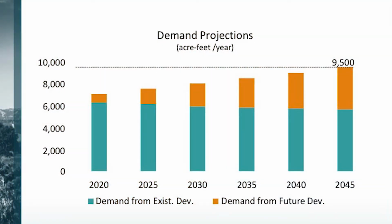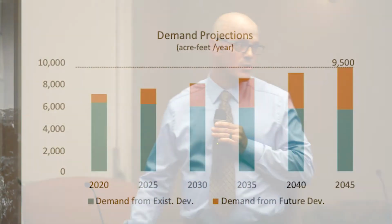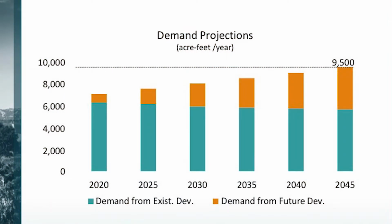So what are those demands? Let me just explain this a little bit. On the left column here, this is the demand projection in acre feet per year, and this is the calendar year through build out. Expected build out right now is year 2045. At build out, we're expecting to see our community's demand around 9,500 acre feet per year. The blue is existing demand. We see that dropping off just a little bit as we move through build out. This is existing customers' demand dropping off due to improvements in water use efficiency. The orange is the incremental increase in demand associated with growth.